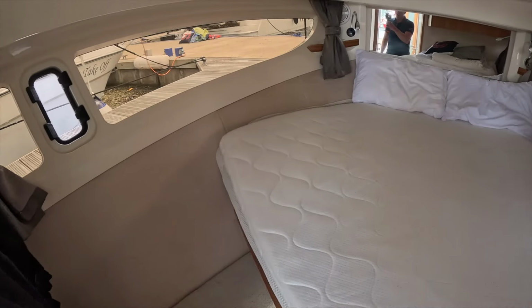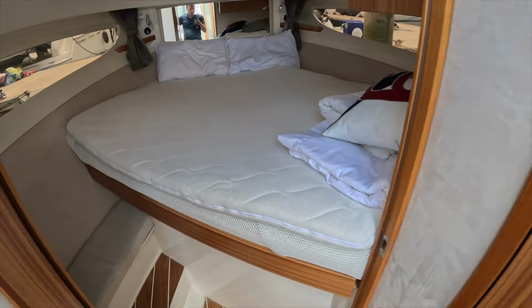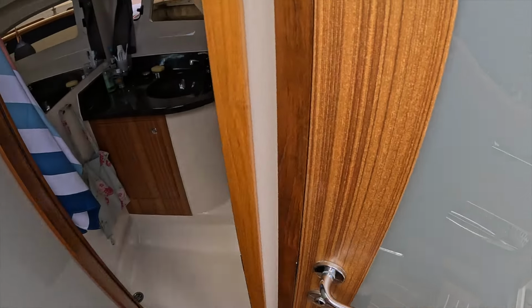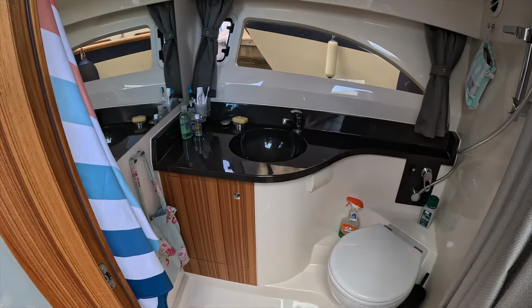Look at those hull windows, allowing plenty of light and space throughout. It's really nicely finished all throughout. On the starboard side, we have the heads for the boat, which is obviously a day heads as well for those guests on board. A nice electric toilet, and then you can see a full-size wet room, plenty of space in there.